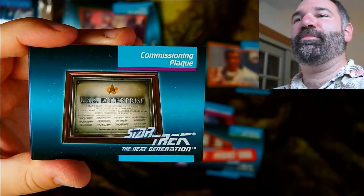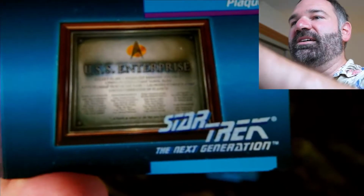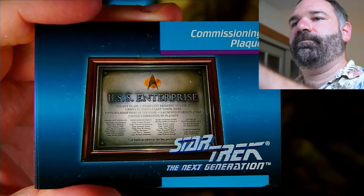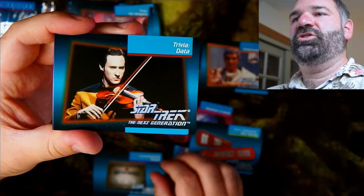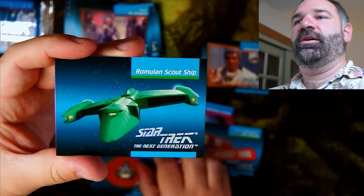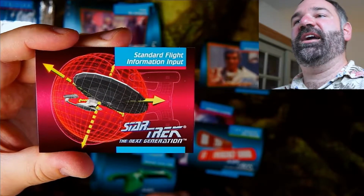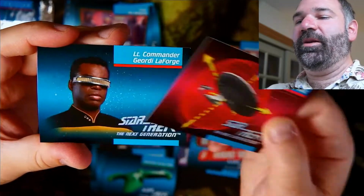The commissioning plaque. Oh, that's fun. Take a look and see what it says. There we go. Trivia. Data. A communicator. A Romulan scout ship. Standard flight information input. Now that is interesting. Let's take a look at that one.